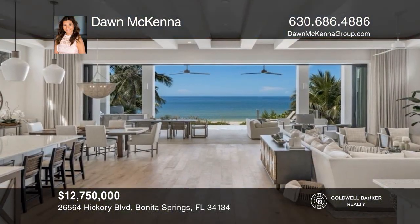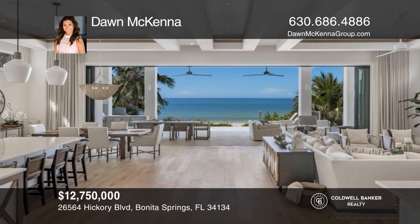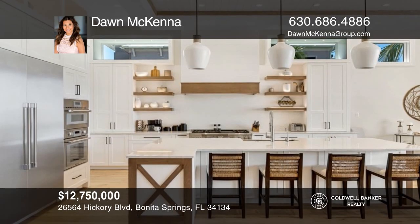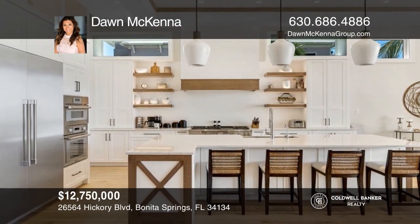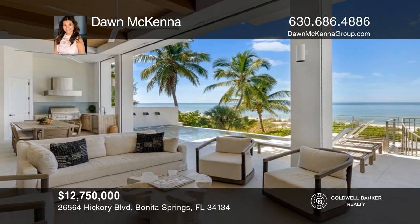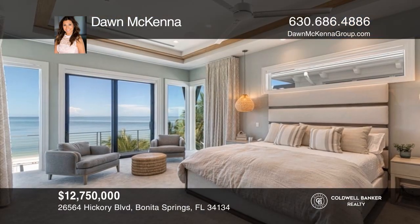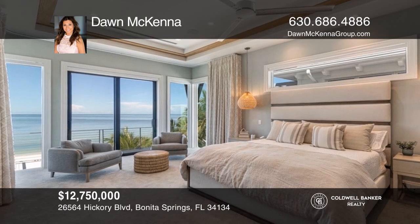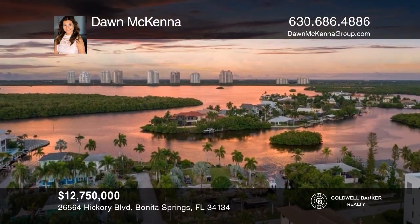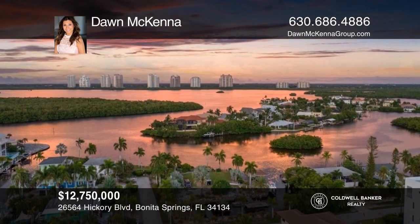Built in 2020 to the most stringent codes by award-winning Potter Homes, this magnificent 3-story beachfront home includes 5 bedrooms, a den, and 8 baths. The home is a coastal contemporary modern masterpiece with an open floor plan full of sunshine streaming in from impact-rated doors and windows. This home won't last long. Schedule a tour with Dawn McKenna.